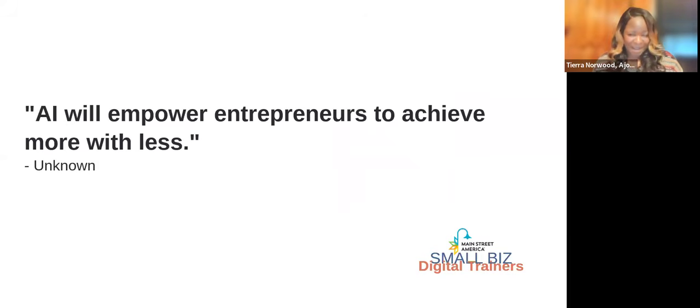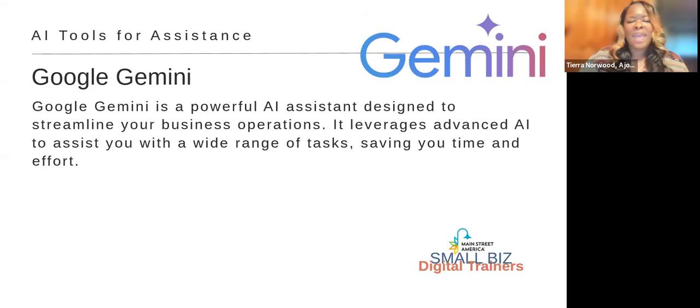So, one of my favorite topics: we all have heard of ChatGPT, and we all have heard of all the different AI tools that people are using, but Google has also brought out their own AI platform, which is Google Gemini. I do have a quote that AI will empower entrepreneurs to achieve more with less. Google Gemini, in essence, is very similar to ChatGPT or Microsoft Copilot. It is designed to streamline business operations, so you can leverage this AI to assist you with a wide range of tasks, helping you to save time and effort.